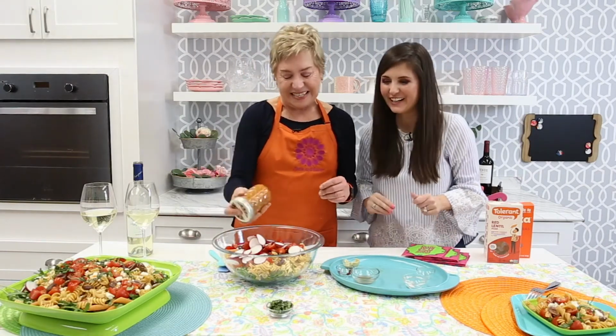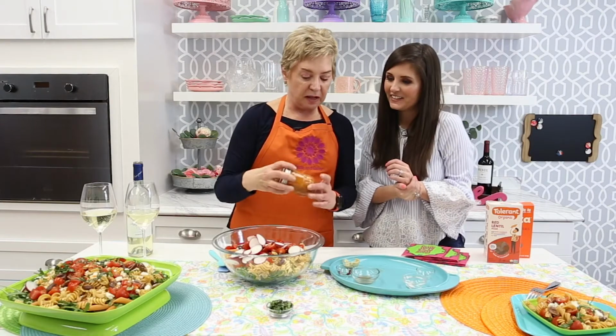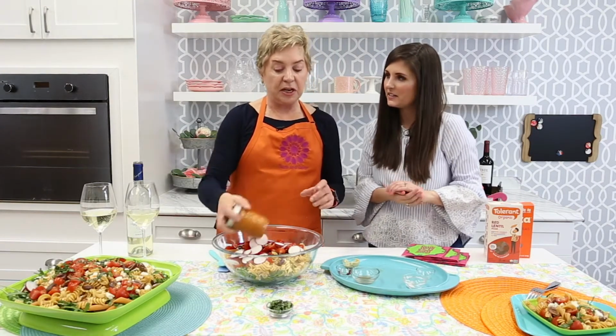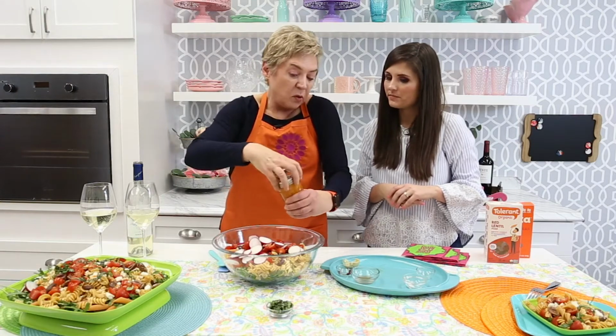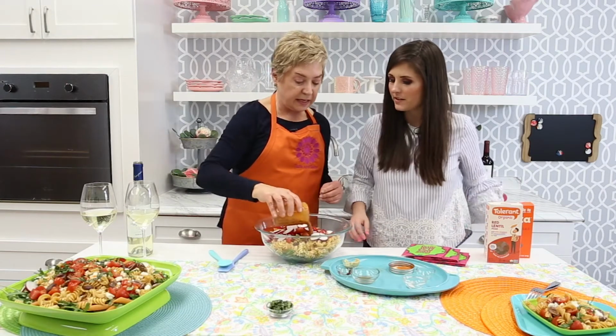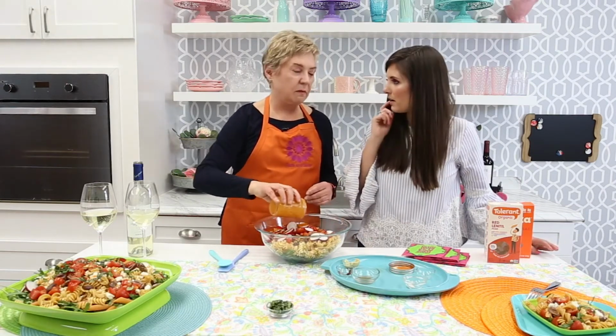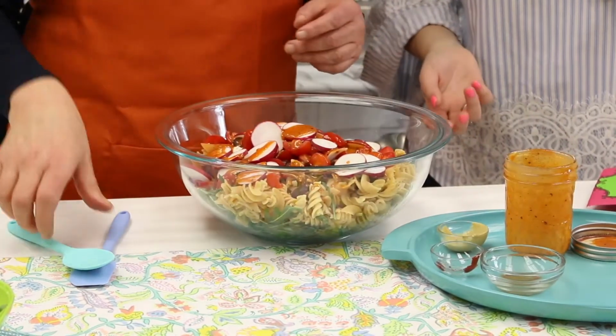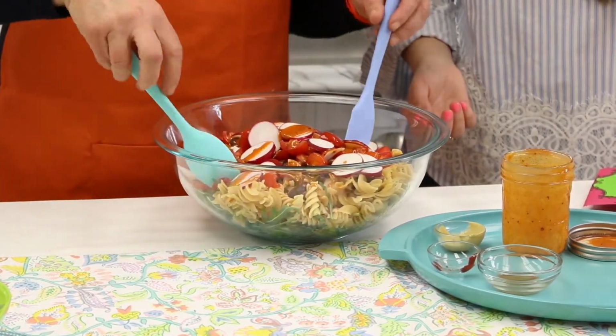Okay, and so look at what a beautiful color from the smoked paprika. It's gorgeous. So all we're going to do is shake this up. Not a lot of olive oil, 1/4 cup, so easy and yummy. And so we're going to put it on our salad. I bet this makes a really good marinade too. Oh my gosh, it does. So make a double or triple recipe and keep it in your fridge all week long. And so then we're just going to toss it.